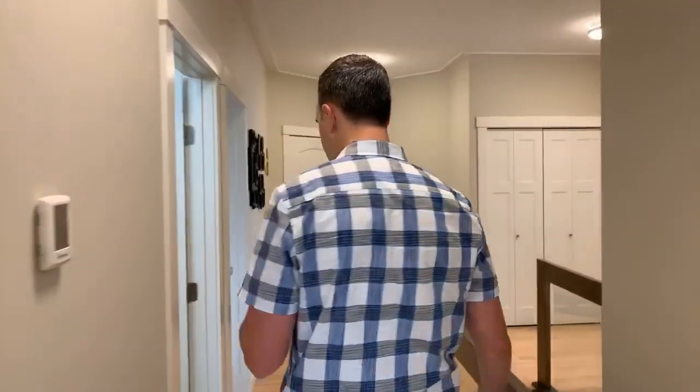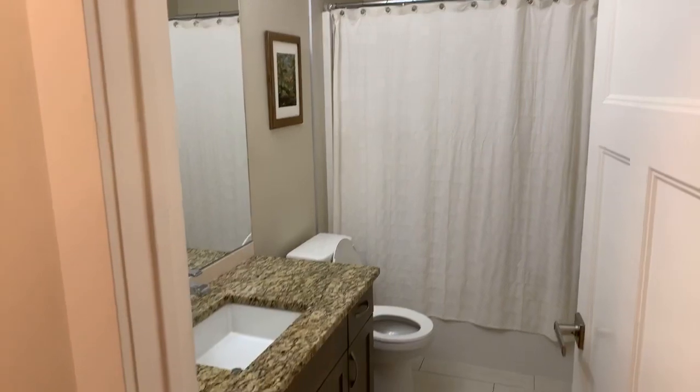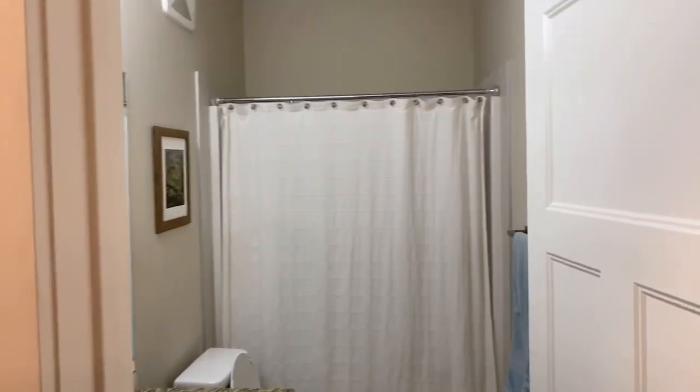So coming in back towards the entrance, we have a 4-piece bath here on the main floor. We've got, again, the granite countertops stay here too. We've got the tub shower combo there. And again, storage. We've got drawers on either side of the vanity and just lots of space through there.